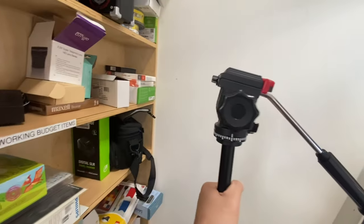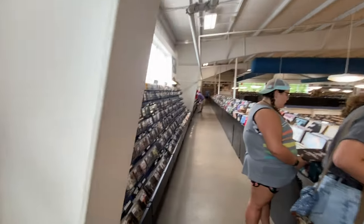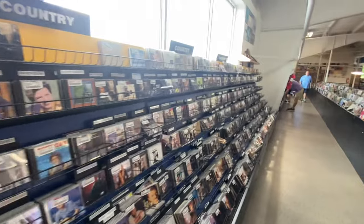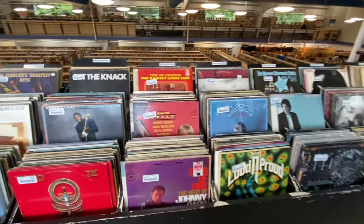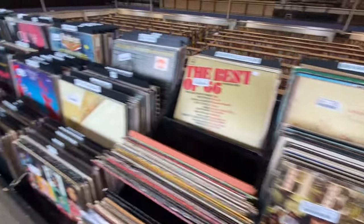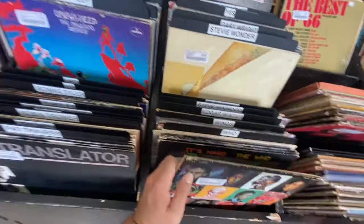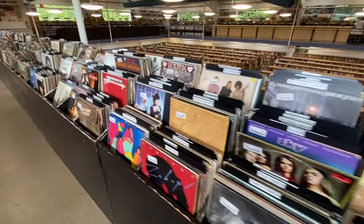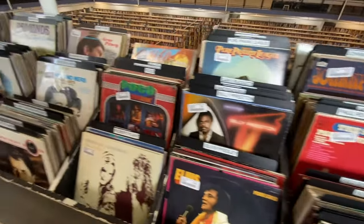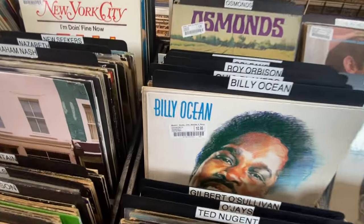Tripods. I might get one of these for shows and stuff. Bunch of CDs. And this side is record players. Pretty cool. I need to get like a record player someday. I've always wanted a record player. These are awesome. Look how cool that looks. Record players are coming back now. I know guys that have like hundreds of thousands of dollars worth of record player collections, which is crazy. But I mean, it's like $15 and stuff like that. It's not cheap.